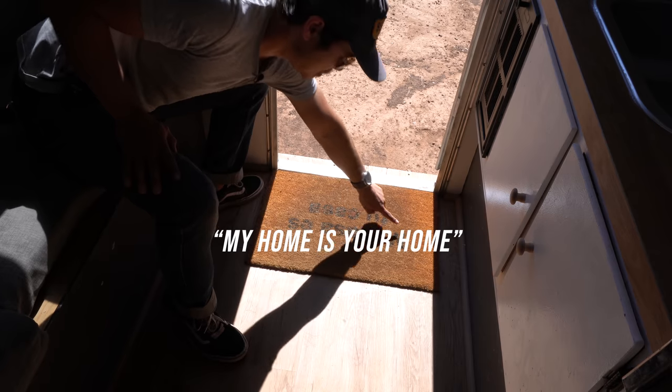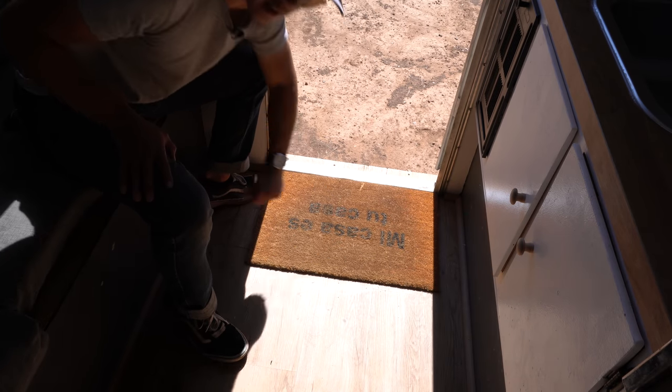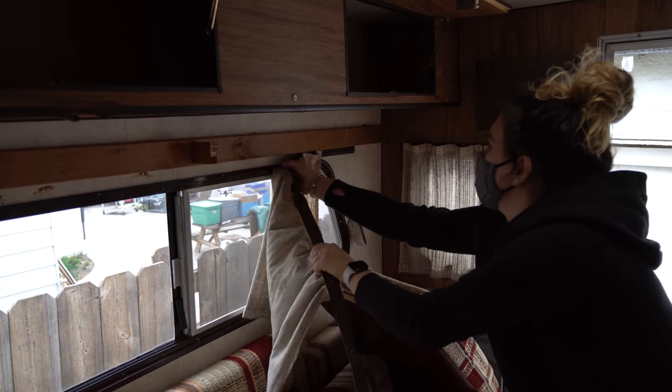This one says, "Mi casa es tu casa." You can't really see it anymore, but that's what it says. When I first got this camper, it was completely vintage from the 80s. Everything was the original, like wallpaper, colors, everything just looked cool.